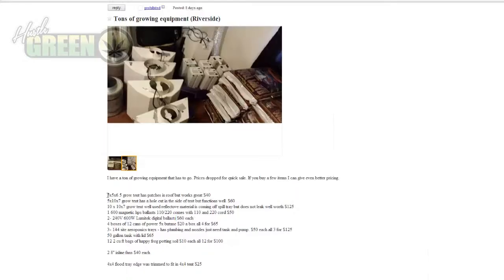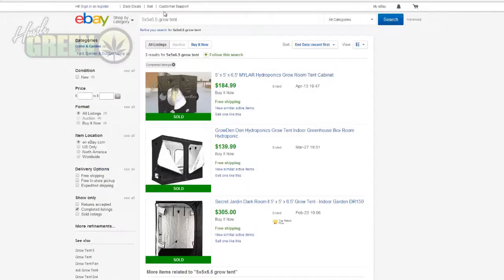He also has the grow tent that he's trying to sell as well. You can see over here, he had that listed for $40. He had a couple different ones. This is the same size, so I copied and pasted it right into here. You can see this sold for $184. This one sold for $140.